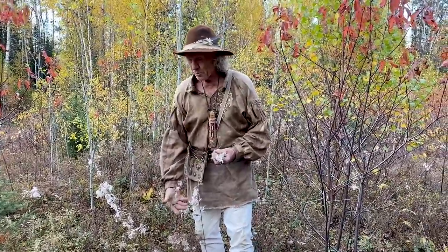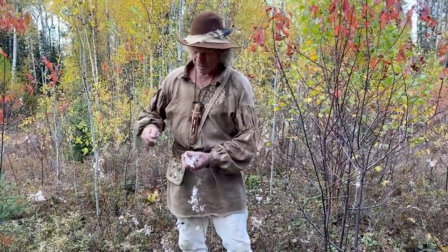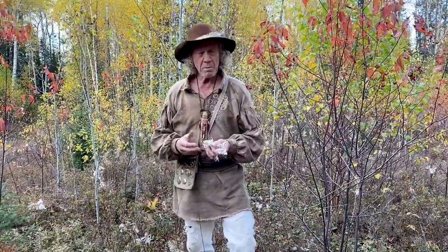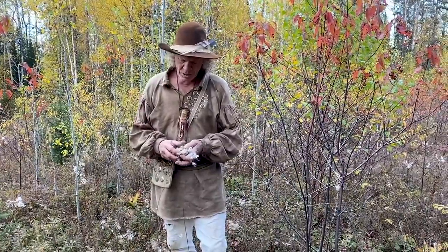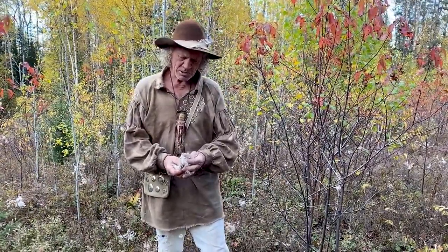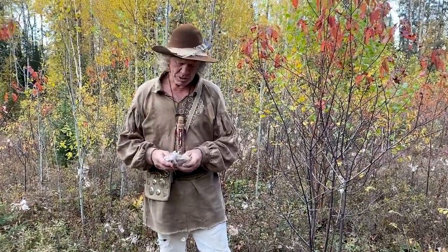So I'm not sure what this plant is. I used to know the name of it. I have to look it up in my plant books when I get home. But it's a great fire starter. It didn't matter whether you were an indigenous person, trapper, hunter, you carried a tinder bag. And this is a great fire starter. It makes a great bird's nest. Starts a fire real quick. So they'd always be looking for that and adding it to their tinder bag.